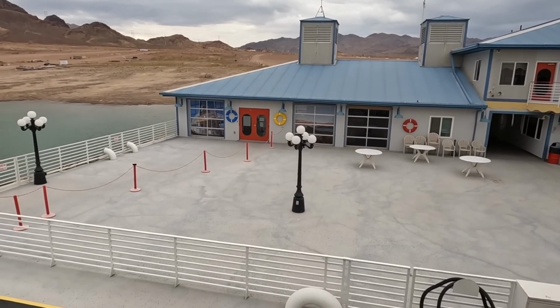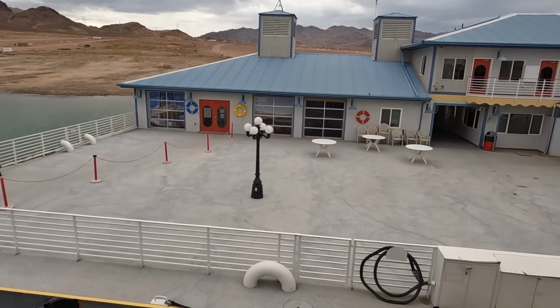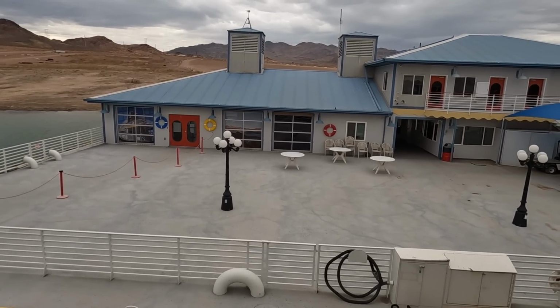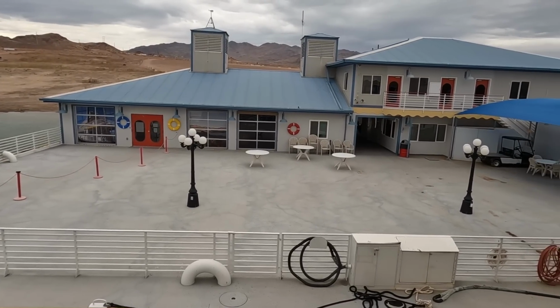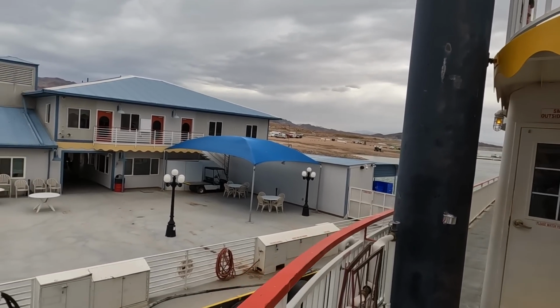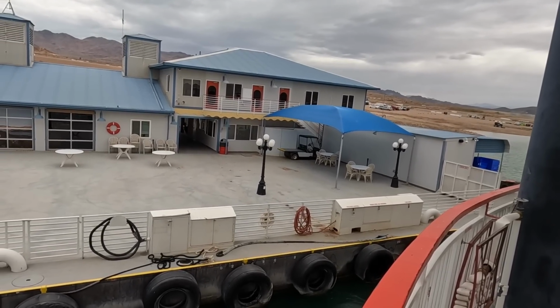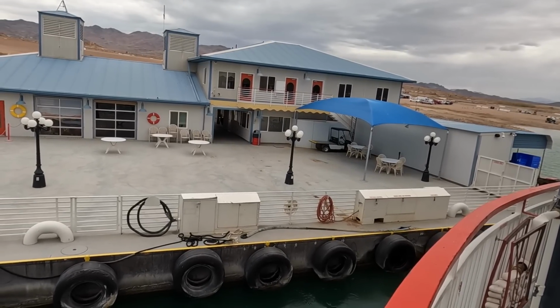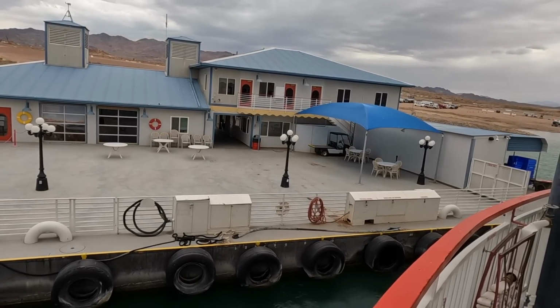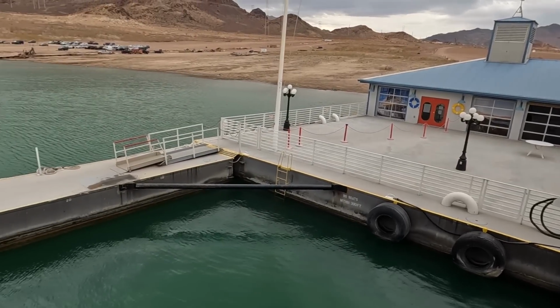Really a pretty nice setup for only 35 bucks. They take your picture too. You don't have to buy it for 10 bucks. Just the whole Lake Mead experience. We need to see something good for a change instead of low water and dirt and sunken boats. Huh?